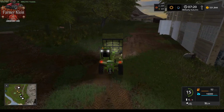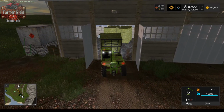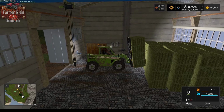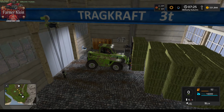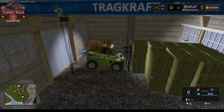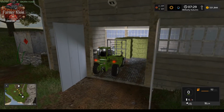So last time we had the equivalent of 26 3/4 bales when we did the loose for our silage silos. We've just been stacking it up in here. As you can see, we've got 5 stacks of 4 over here and 4 stacks of 4 on the other side. Got another 2 stacks to go, so we've got 8 more bales, or 9 more bales to bring in here.